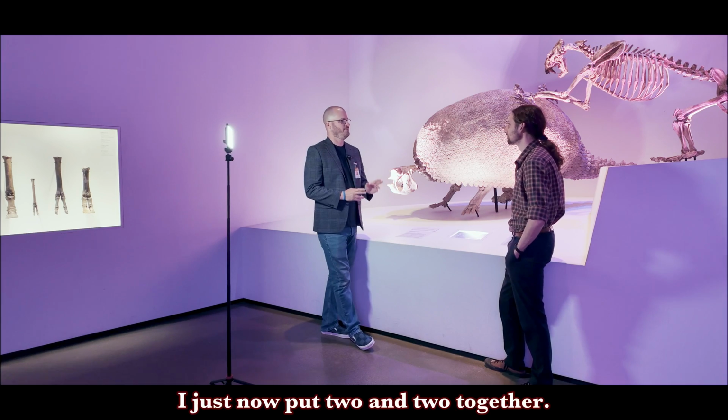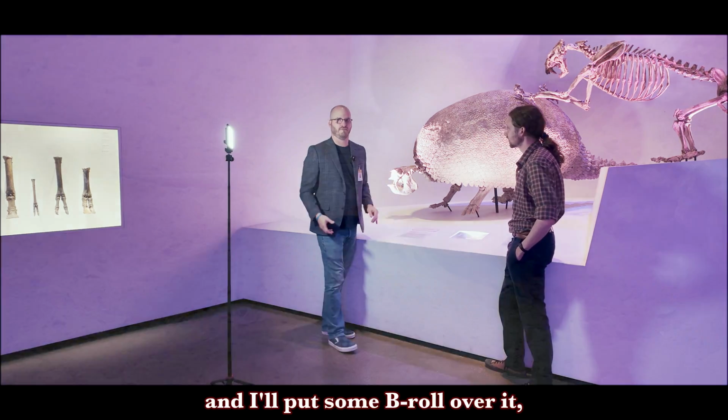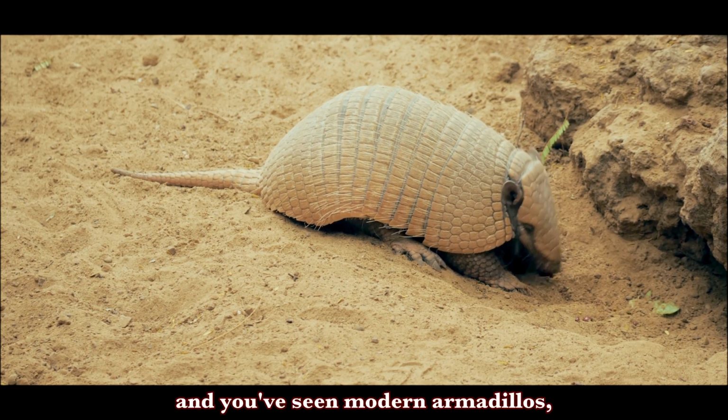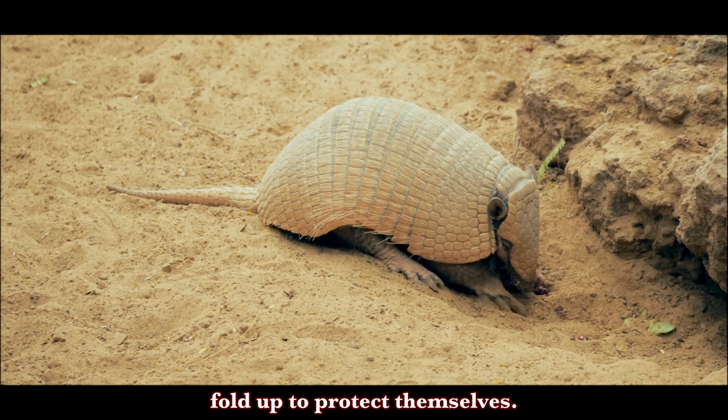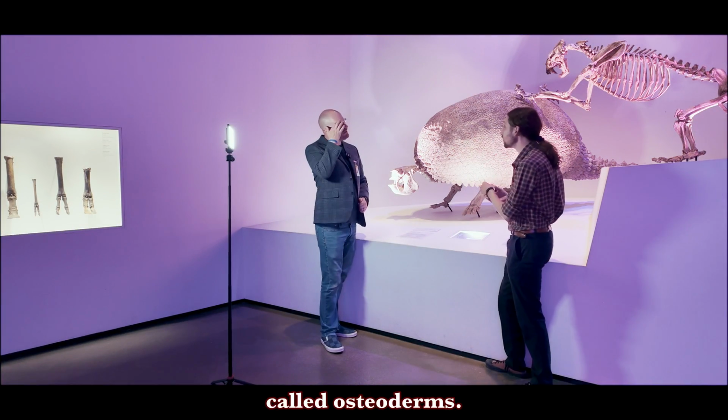I just now put two and two together. You look at a modern armadillo, and I'll put some B-roll over it, but it has those bands in the shell, and you've seen modern armadillos fold up like a roly-poly to protect themselves. This is thousands of plates, individual little bony plates called osteoderms.